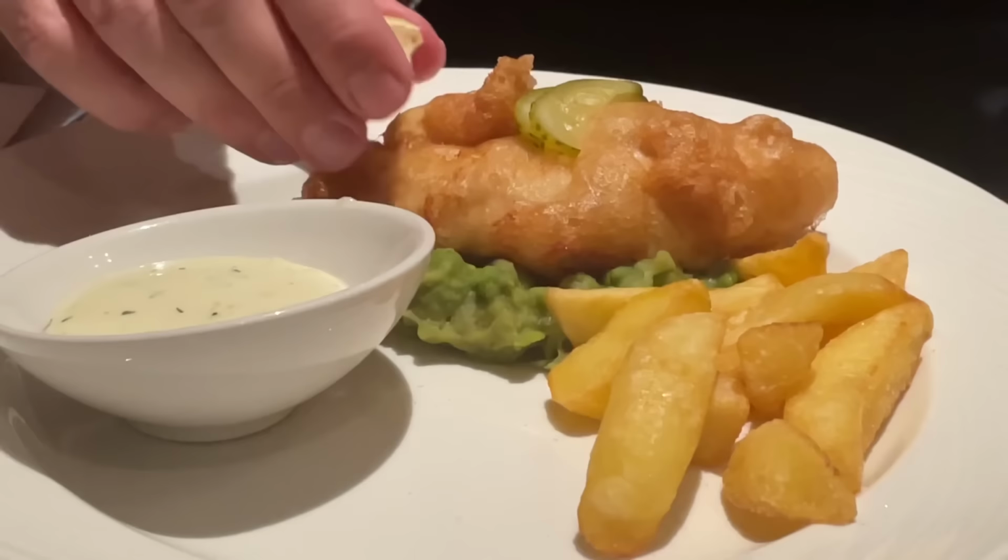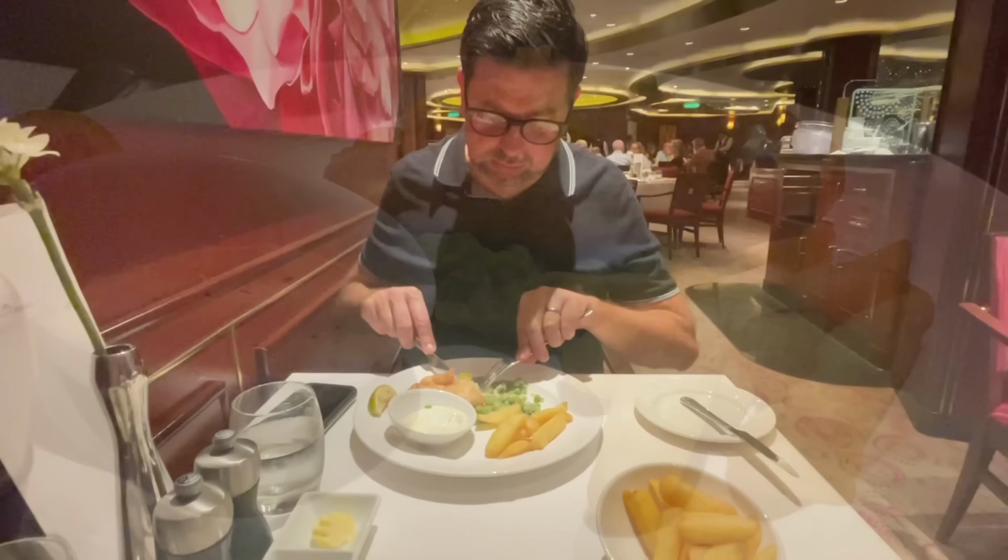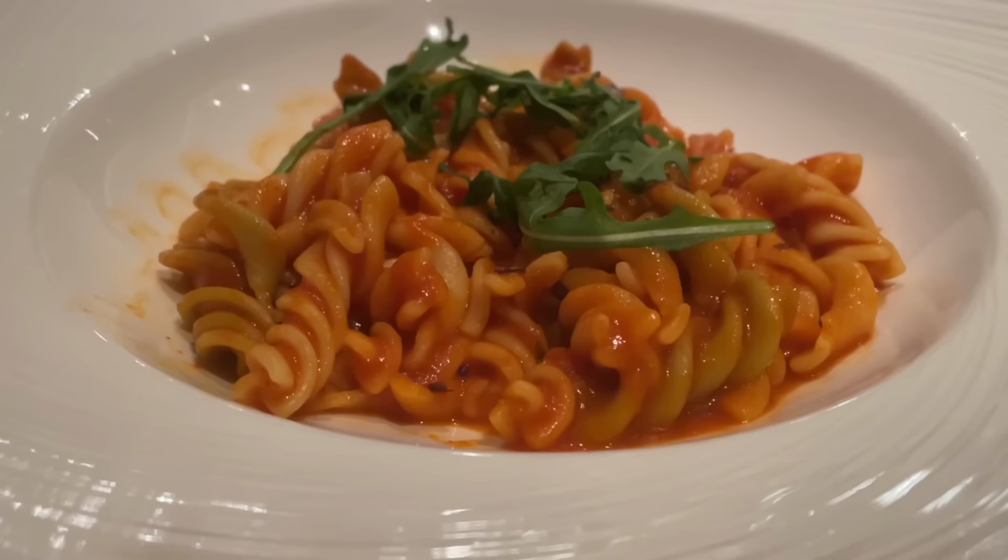Alrighty, Matthew's got the haddock, mushy peas and chips with some tartar sauce. Alright, Matthew is happy with his fish. Thank God. He's had some dodgy fish dishes in the last month. I've gone with the fusilli arrabbiata. I fancy something nice and plain and simple, just like Matthew.